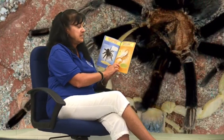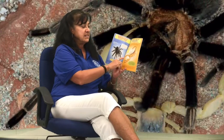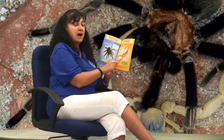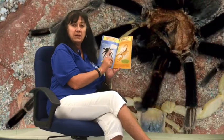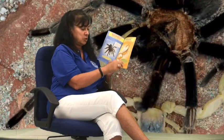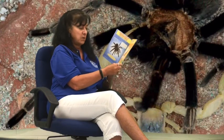Here we have the scorpion. There's more than 1,500 known species of scorpion. This one is the death stalker scorpion. That's hard to say 3 times fast. You do not want to get stung by a scorpion. I know here in Florida we have some little scorpions. We don't really have any of the large ones like this, but you still want to stay away.